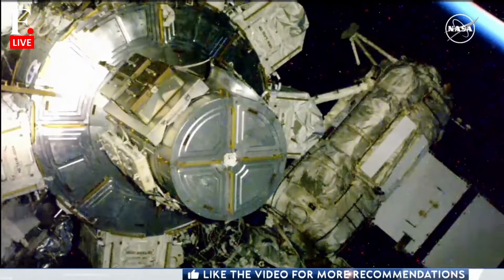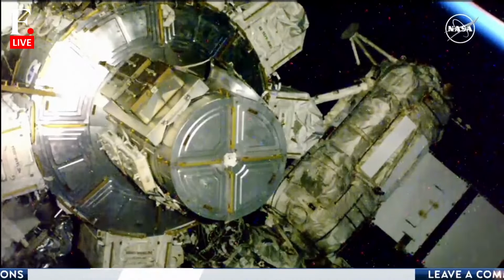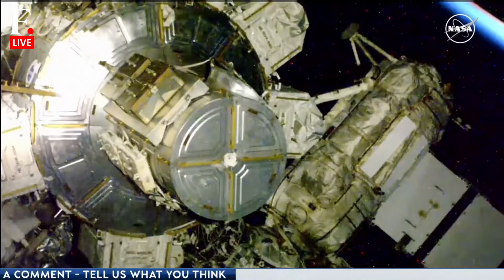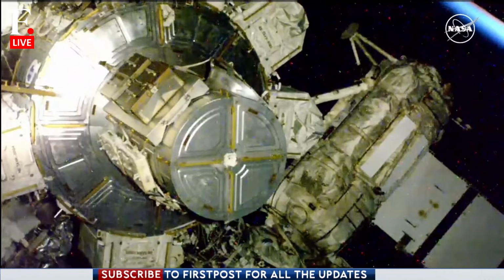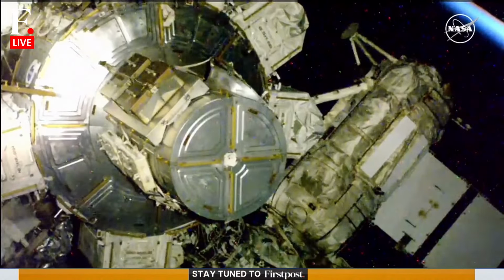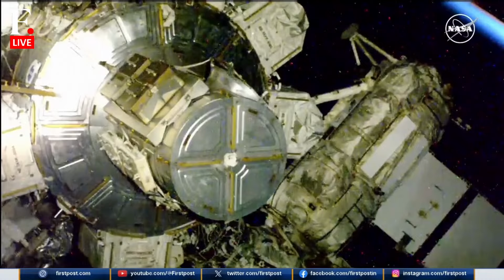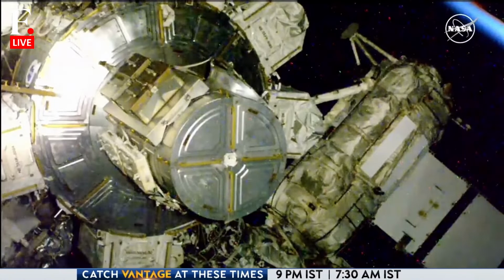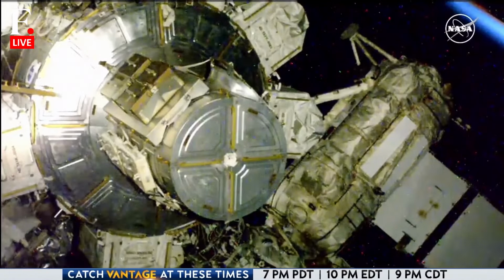Copy the reserve water on, and have you got your SCU reconnected yet? I have it connected, I just don't think it's locked. Work on getting it locked. Not locked yet. And Mike, I just want to verify that you're still in the SCU. I have reconnected my SCU and it is locked.